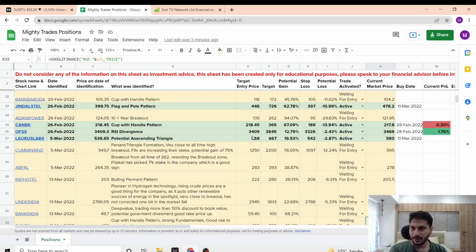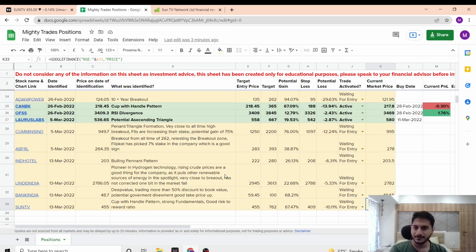Over the last 2 months, we've identified close to 33 positions. So probably next month we will create a video where we'll review all these positions and see how many have hit their targets, how many have hit their stop loss, and how our strategy is working.